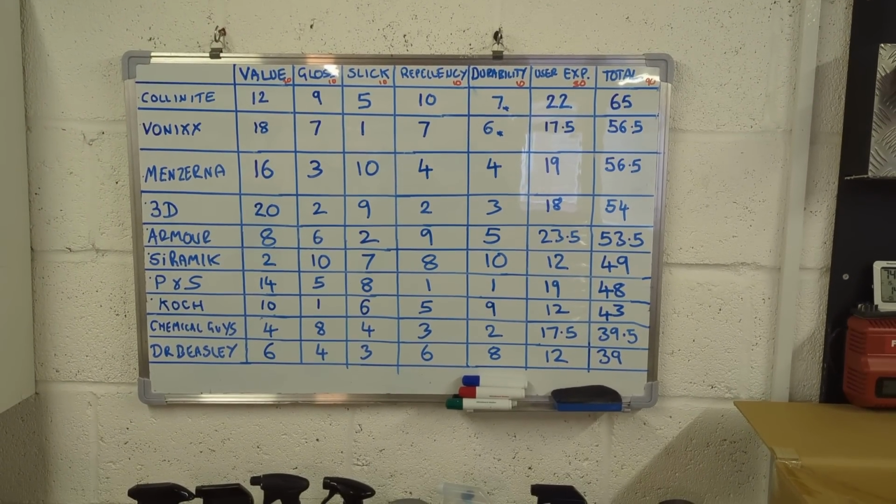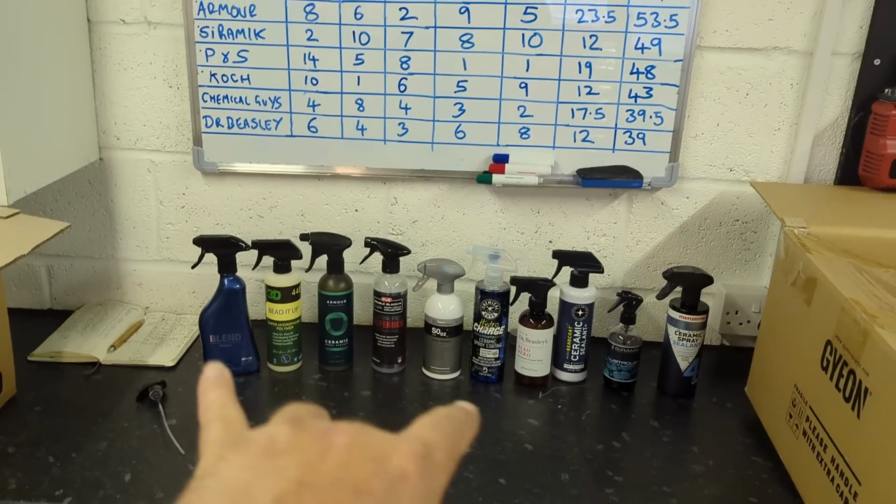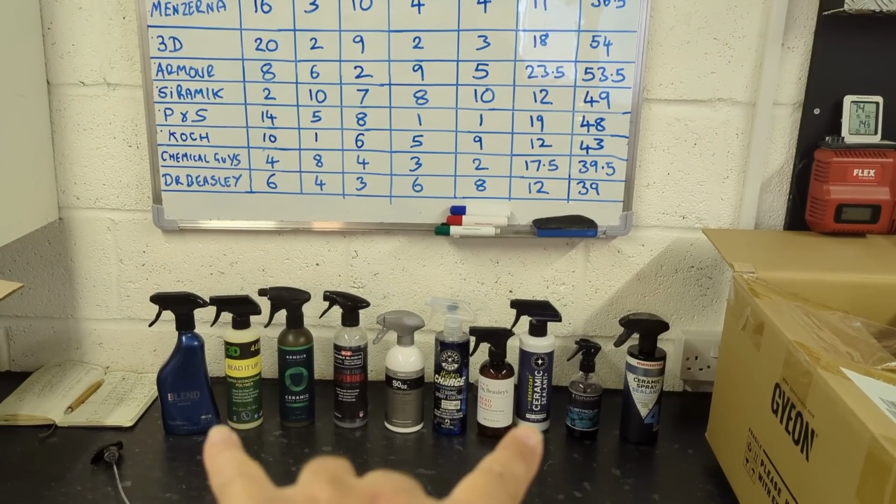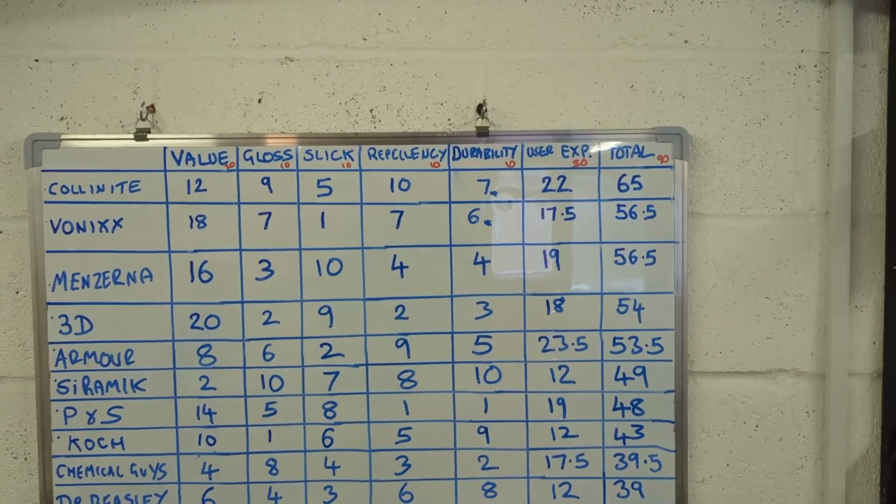Durability above average. When you just wash it normally, but you can smash it down. That and the Vonixx, you can smash them down quite rapidly with stronger chemicals. But if you don't, then just use a pH neutral thing and just test it. It lasts up really, really well. The user experience was good as well, so it's come up with the most marks.